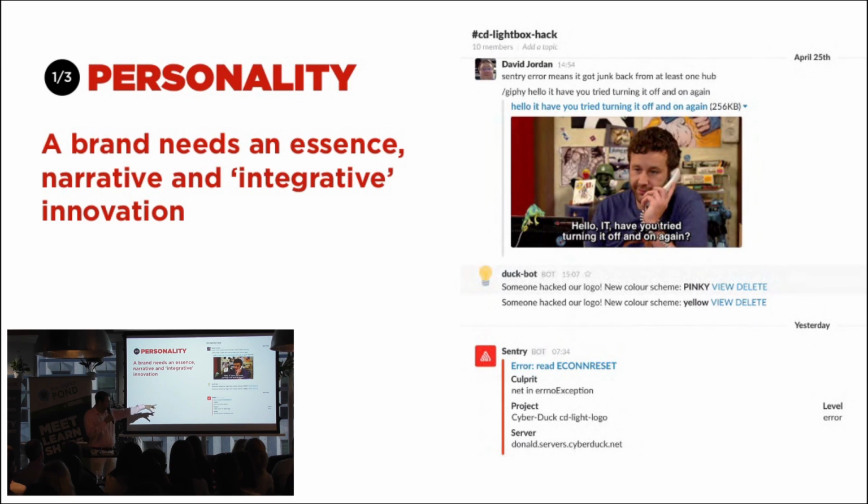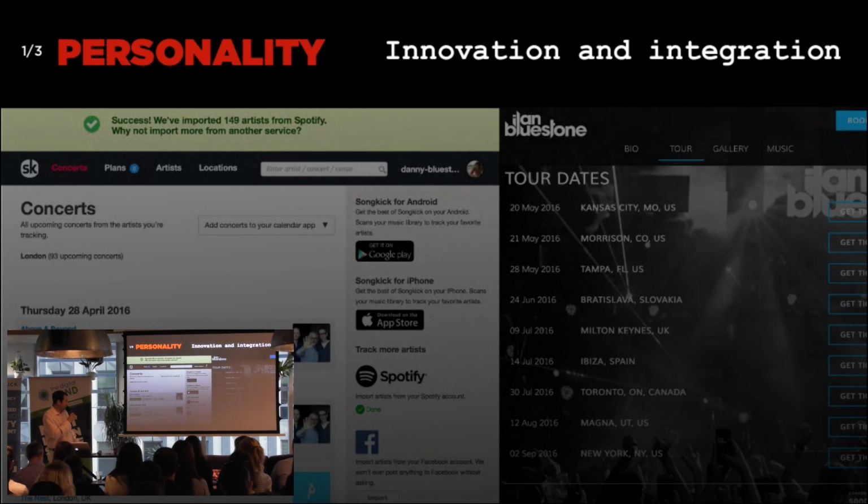And then there's another bot there that's showing an error message, and it's that mentality that's really made them, plus a very freemium model as well, so successful. Songkick is another fantastic example. If you haven't heard of Songkick before, it's a place where you can follow artists and buy tickets for concerts.